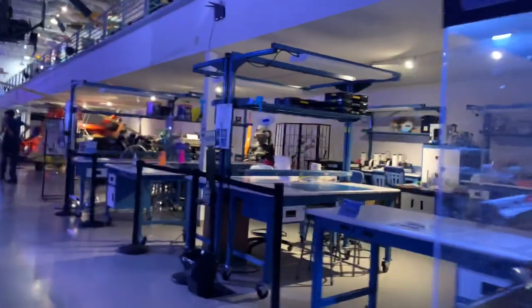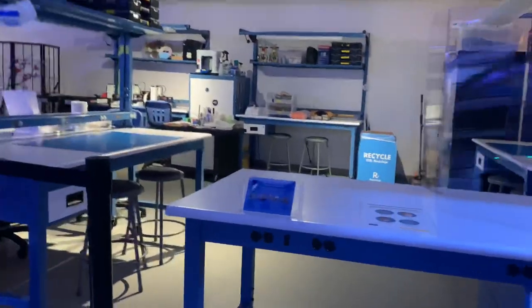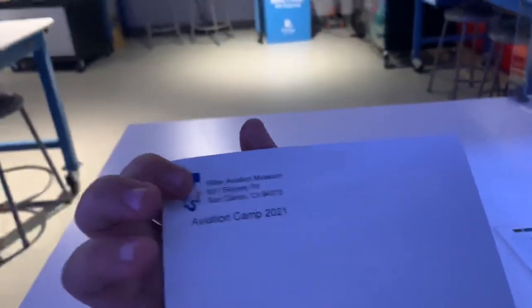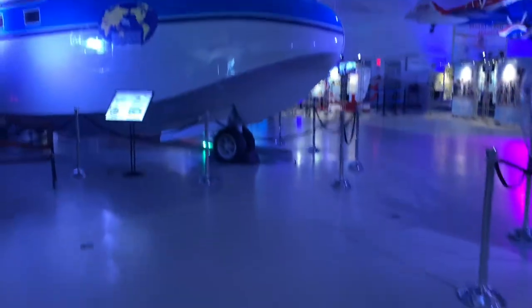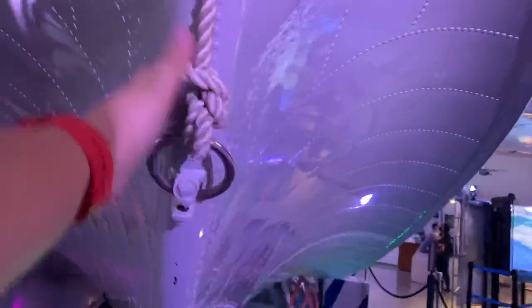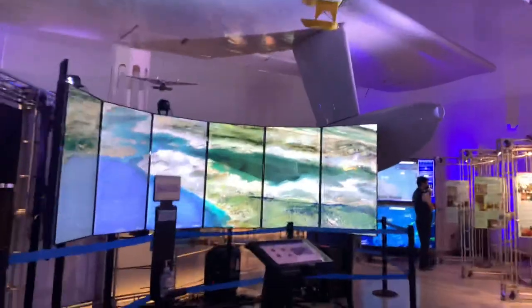The model here. If you want to join the Miller Aviation Museum camp, here it is. So here is my favorite one, the one with an Apple computer inside. So it's a ship plane. As you can see, it's not the best plane aerodynamically, but it's fine. So let's go first here. This is my favorite thing here.